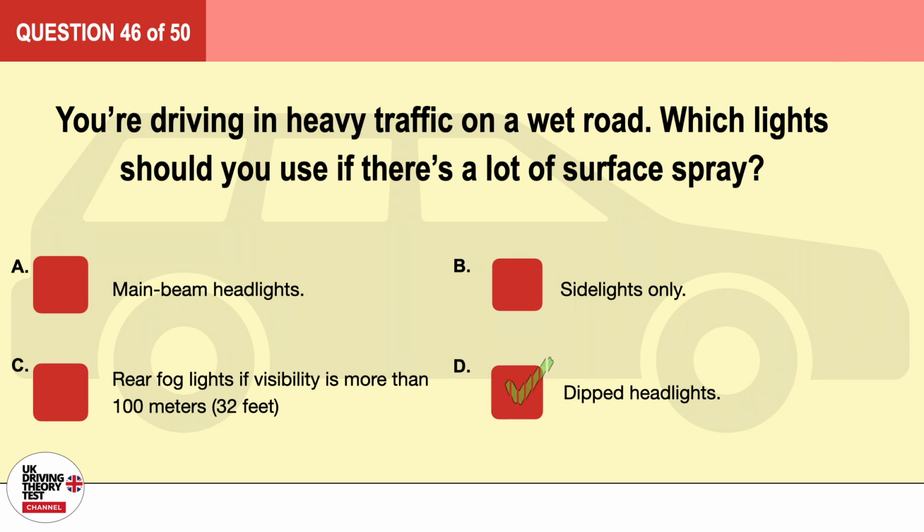The correct answer is D. Dipped headlights.